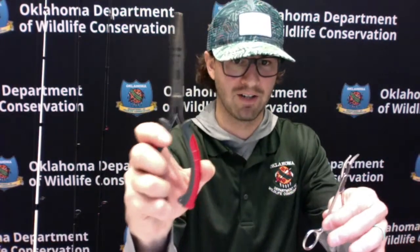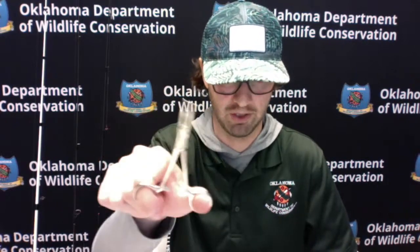With trout, use forceps, not pliers. Here's the difference. Here's our pliers. Here's our forceps. Trout are very finicky fish. They die if you look at them funny sometimes. I mean, it's a joke, but they are not very hardy. Anything behind the front of the mouth, if you don't have forceps, cut your line. If you do have forceps, if it's touching the gill in any way, cut the line.